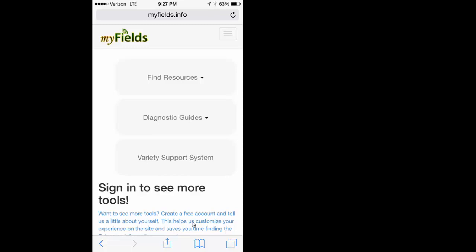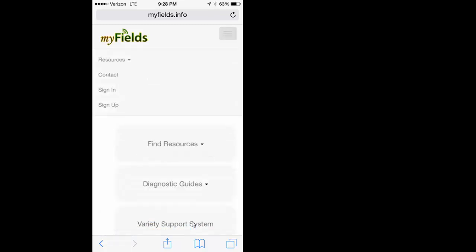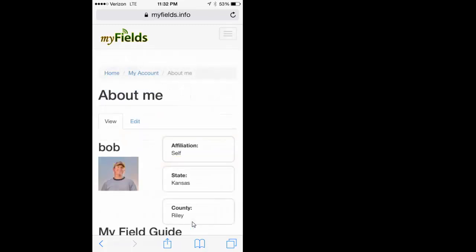Again, he doesn't need to be signed in to see some of these tools because we don't necessarily need to know who you are and when you are. We don't need that information. But if you do sign in or sign up as Bob, we can tell who he is, who he works for, what state, what information Bob is interested in, what county. Again, if we want to push alerts to Bob, having preferences like this becomes very valuable. Tell us a little bit more, we'll give you a lot more back.